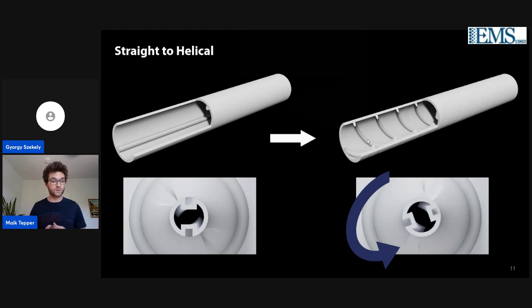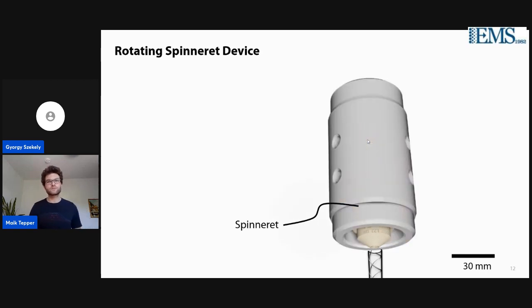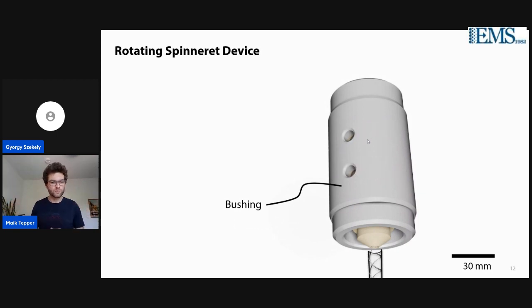What we were missing was the rotation in the spinneret, because we conceptualized that with this rotation, we can rotate and twist the ridge from straight to helical. So that is one of the reasons why my predecessor Tobias Löw started on the design and the engineering of a rotating spinneret. So here, this is the spinneret, and this can rotate entirely. So I'm looking at this video. So we have the spinneret that rotates completely. The spinneret needs a bit more design, so it goes into a bushing so that we can mount the spinneret.